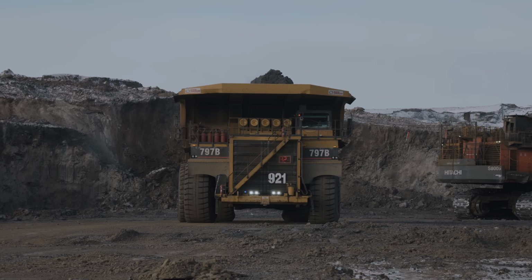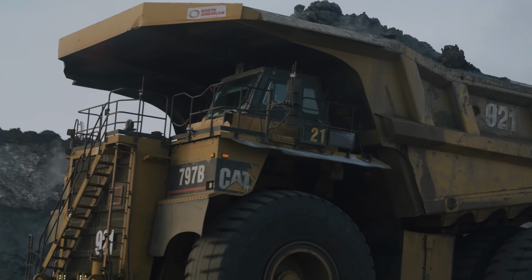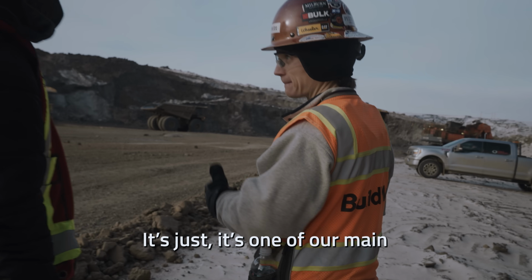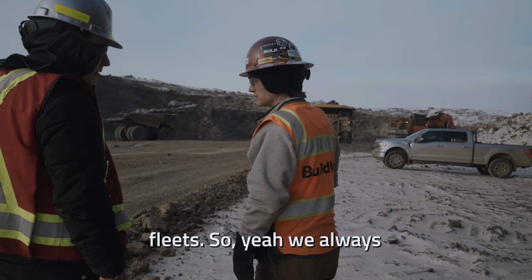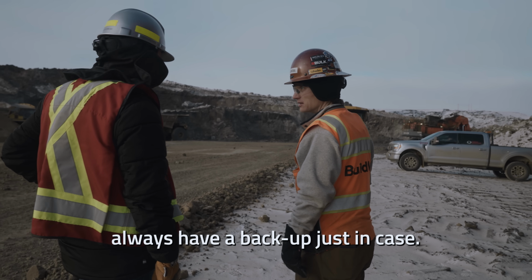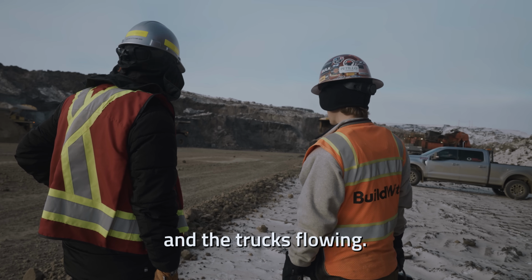So why is a backup needed here? Is it that they need this ramp in by a certain time? It's just one of our main fleets. So yeah, we always have a backup just in case, just to keep the production going and the trucks flowing. That's amazing.